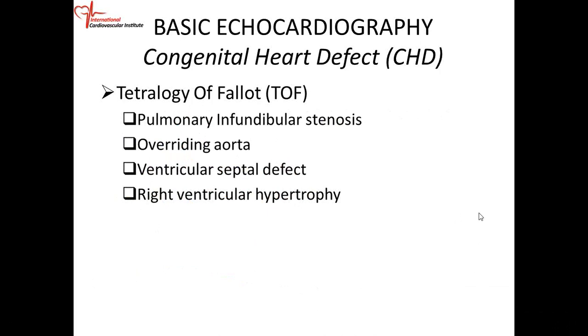And the four things is pulmonary infundibular stenosis. So you have an obstruction at the right ventricular flow tract. You can also have obstruction lower down in the pulmonary circuit, so you can have obstruction at the branch pulmonary arteries. The next thing is your overriding aorta. You have a ventricular septal defect and right ventricular hypertrophy. So those are the four things that make up tetralogy of Fallot: pulmonary infundibular stenosis, overriding aorta, ventricular septal defect, and right ventricular hypertrophy.